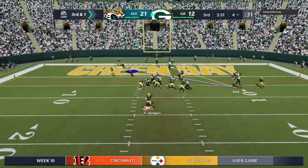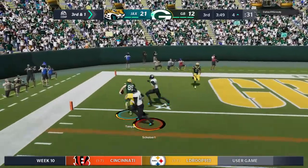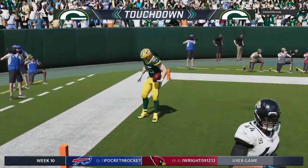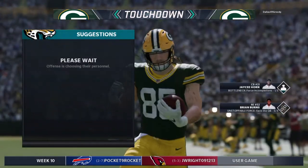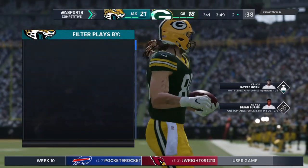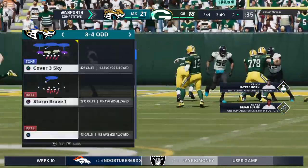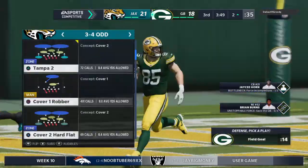From the gun, Rodgers. The quick slant caught. And he will get this into the end zone. Touchdown, Green Bay. Robert Tonyan, his 5th touchdown now on the year. And the Packers are back within a score.